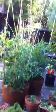Anyway, there's the tomato plants and all the poles and some trees that have to be planted. Some fruit trees, an apple, nectarine and a peach. And going up into the garden, I did want to get a video of the garden, so let's walk up the stairs to the garden.